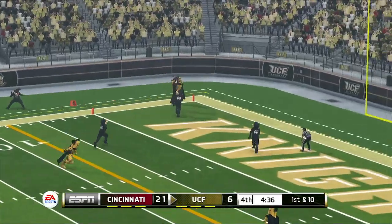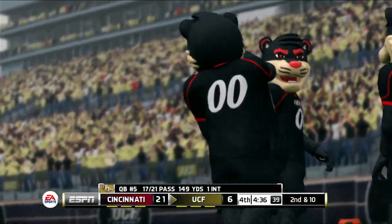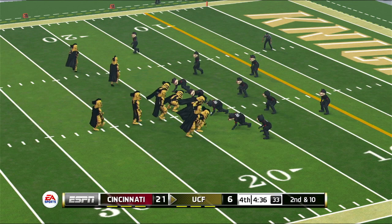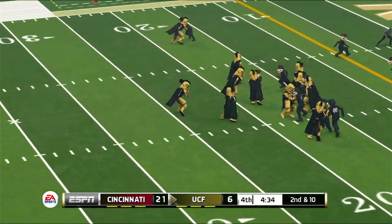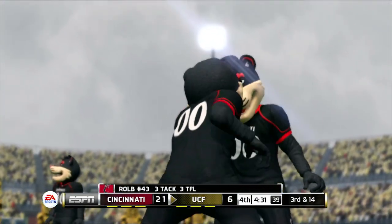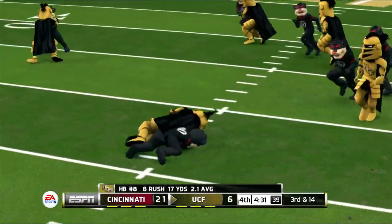Throws it to the outside. And this one falls incomplete. It's an intelligent play by the defender. All you have to do sometimes is get your hand on the ball. And down he goes at the 23-yard line. He knew it was a run all the way and got a good jump. Once he got there, he wasn't about to let him slip away either.